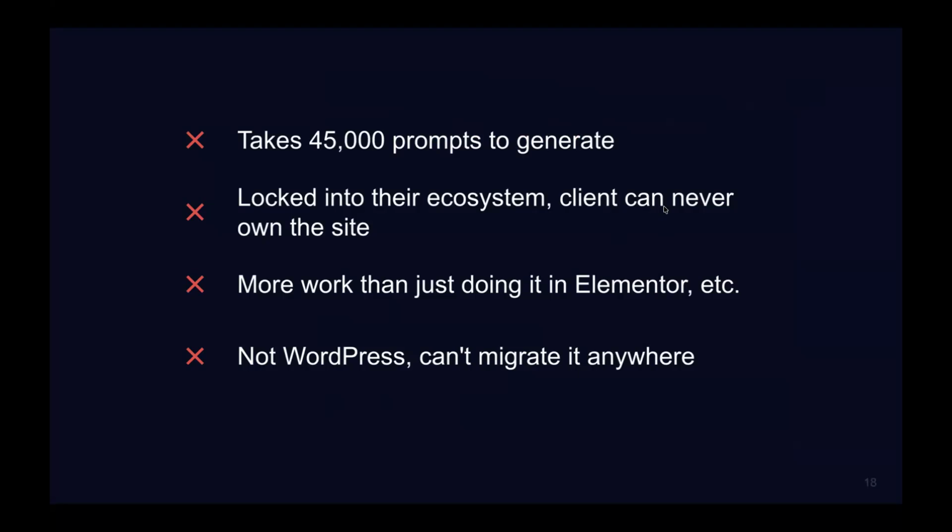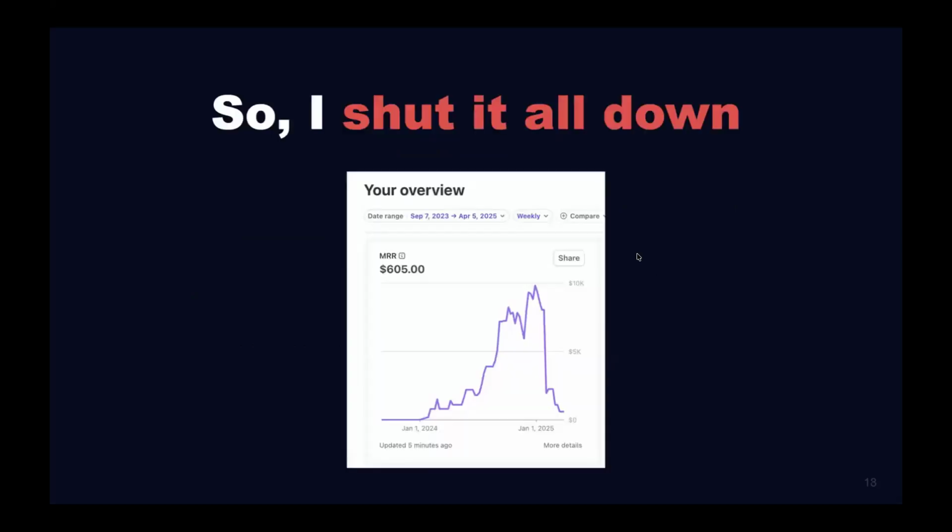And you're also locked into their ecosystem. Most of these website AI tools that existed before I built mine, you can't transfer the website out easily. You have to keep paying for hosting. If the client wants to leave, or you want to give them their site back, you can't do it because you're paying for the subscription, and it's awkward if you make them pay for it. So it's usually more work with these other AI tools than just doing it yourself. And you can't migrate it. It's not WordPress. So I shut down that entire business.